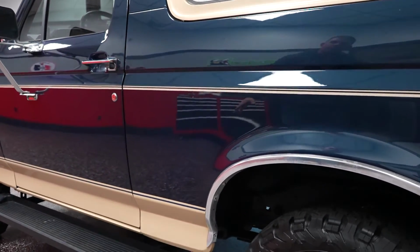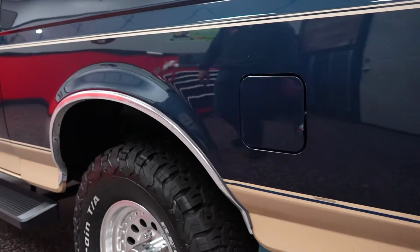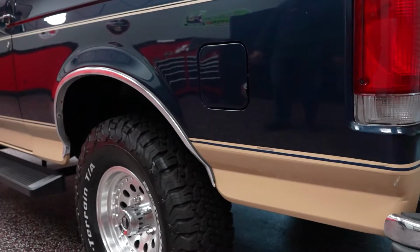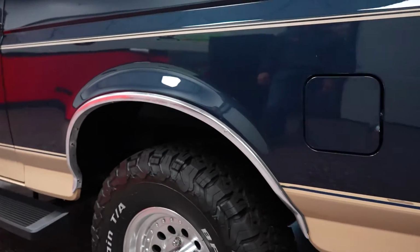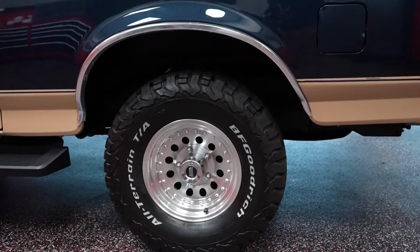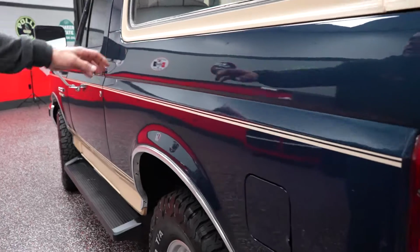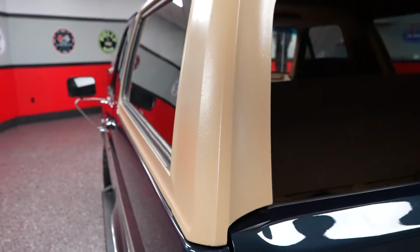Around the wheel opening here, no rust, no rot. This is all sheet metal, this vehicle. I don't see any indications whatsoever of any kind of body work done in terms of any kind of Bondo or filler, you know. Glass clarity on the side here is real nice as well.